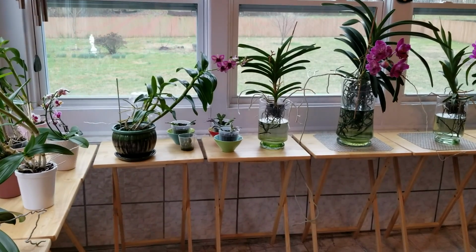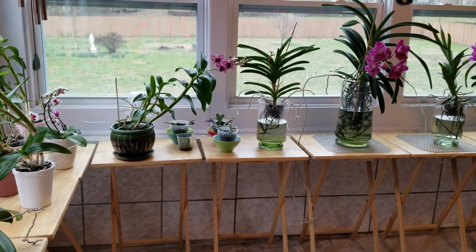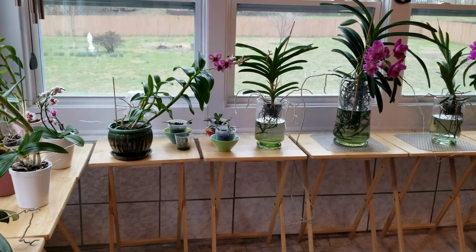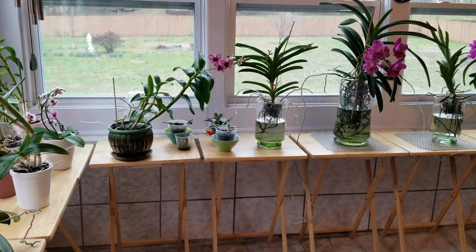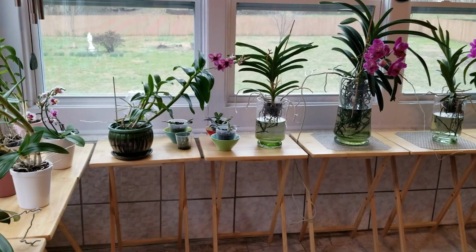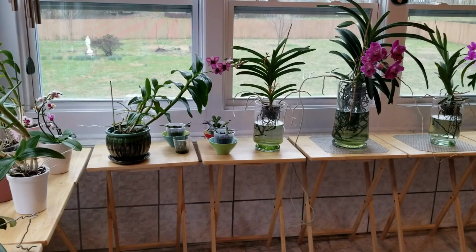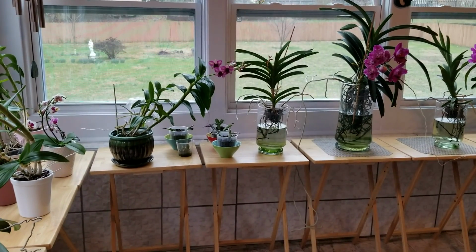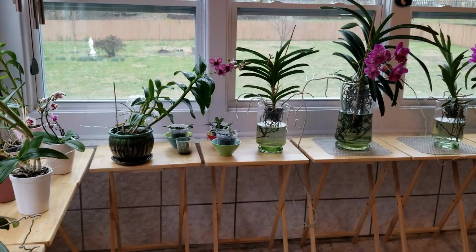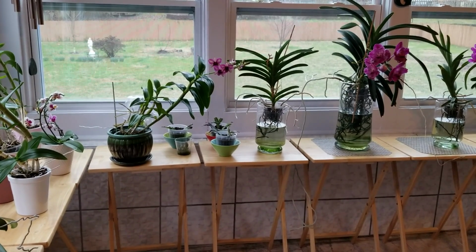And another question I'm asked really often is, where do I get my tables from? These are fold-up tables from Walmart, and they are very handy. I move them around quite a bit. As a matter of fact, sometimes I move them in my house if I want to display my orchids in there. They're very handy, and they are very useful.